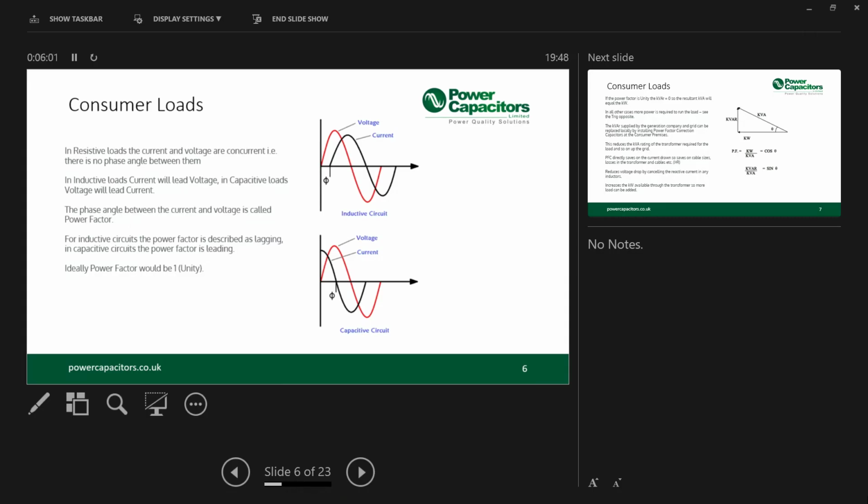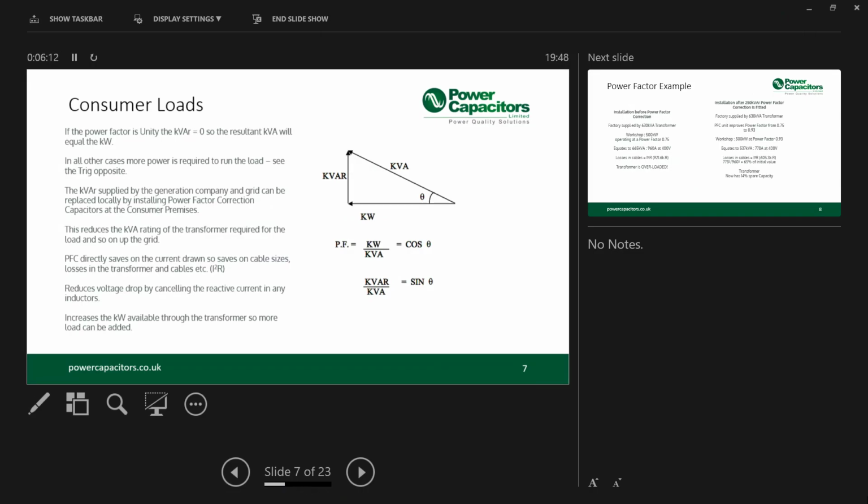That's what we talk about when we've got a power factor of unity. These would actually, the red line there would be overlaying the black line there. So next slide, please. So what does this mean actually in real life?